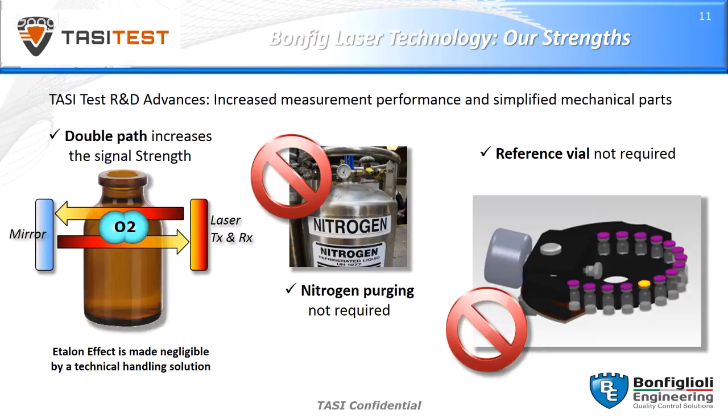So we don't have to use nitrogen as a blanket on the outside of our product when conducting our tests, which is a major cost saver and just makes the process much easier. And that's because our signal strength is so strong.